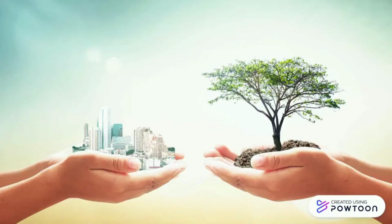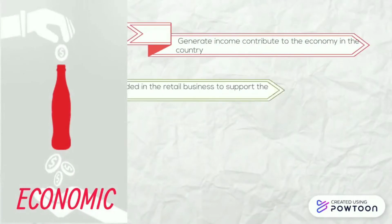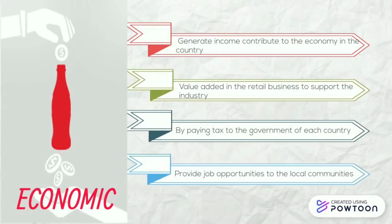The second answer is contributing to socio-economic development. In terms of economy, the Coca-Cola company generates income to contribute to the economy of a country. They add value in the retail business to support the industry. They also pay tax to the government of a country, as well as provide job opportunities to local communities.